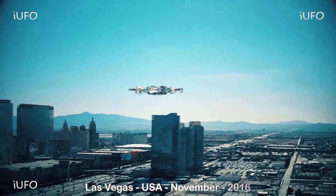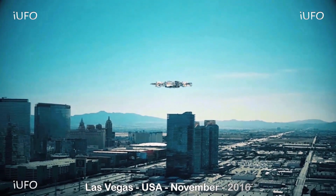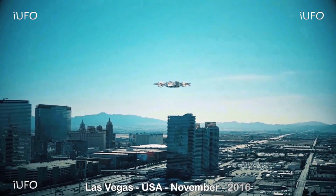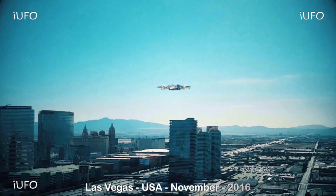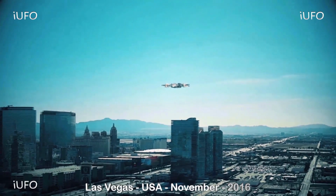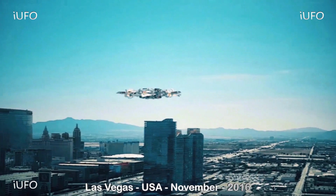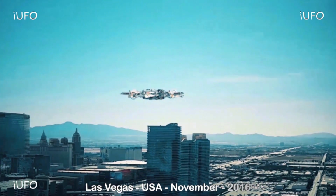Alright, as promised, here's our second clip. Las Vegas, USA, November 2016. Completely different source. You can see here this object. As it gets further away, you can definitely see the similarities between this one and the other one. But take a look at this. Here it is slowed down a little bit.